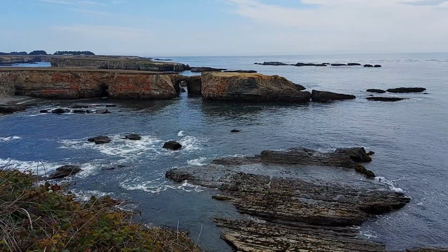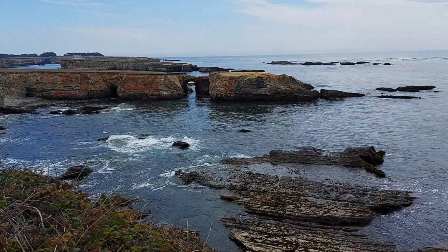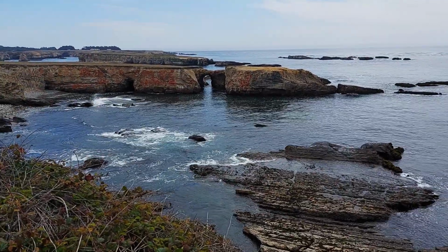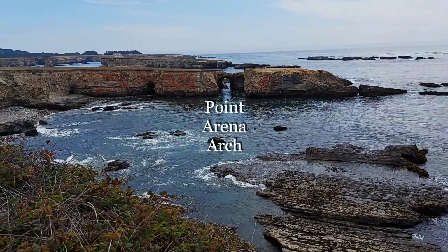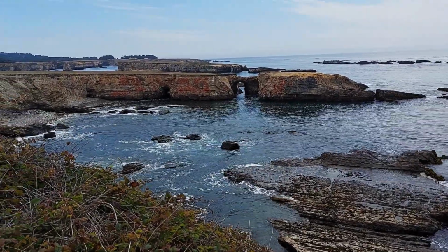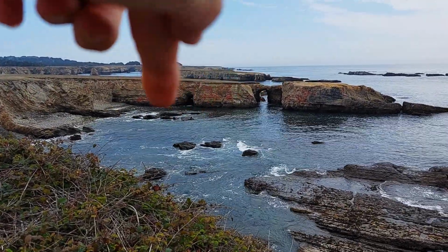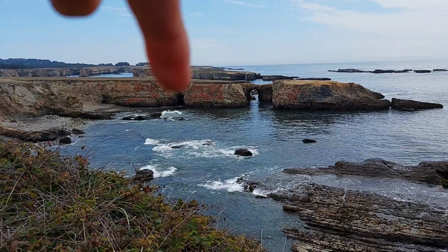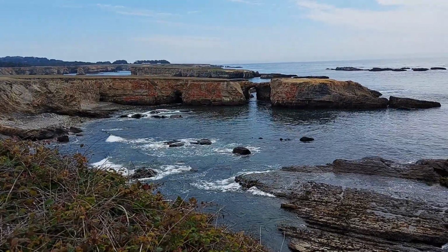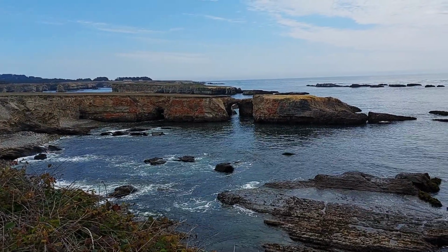Okay, we're just south of the Point Arena lighthouse, still within sight of it even. Here's another very dramatic looking arch. Sea arch. And actually there's two over here on the left side. There's the most noticeable one, but over here, this one actually is an arch too. I can see water through it with my own eyes. So there's two arches along this ridge.